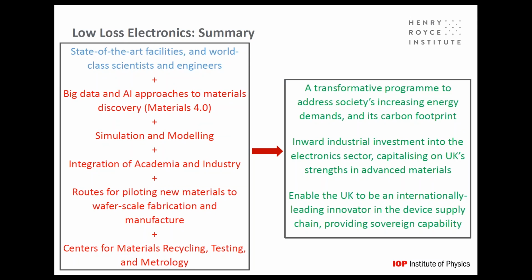If we can put all that together in the UK, then we can deliver a transformative program to deliver on society's increasing energy demands, but reducing its carbon footprint. We can attract industrial investment into the UK and capitalize on our real strengths in advanced materials. And importantly, we can enable the UK to be the internationally leading innovator in the device supply chain for electronic devices and provide that sovereign capability for the UK.